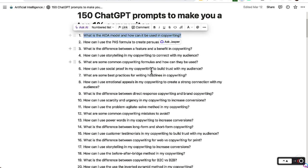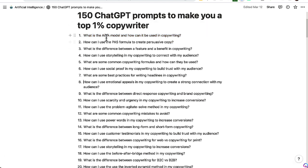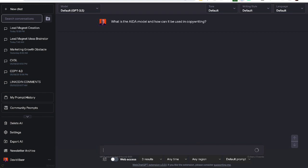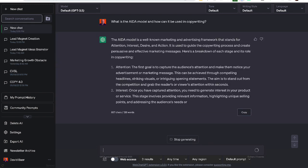What is the AIDA? That's AIDA, attention, interest, now I've totally forgotten what the D stands for, and action. Decision, I think, is what it is. And let's go ahead and put that into ChatGPT. I'm going to use the 3.5 version just so you sort of see, even if you're in the free version of ChatGPT, what you're getting.